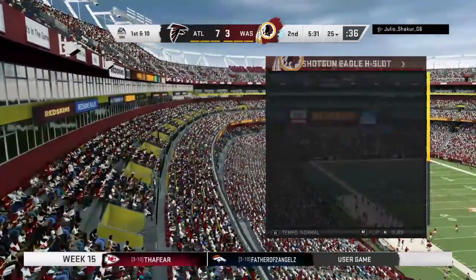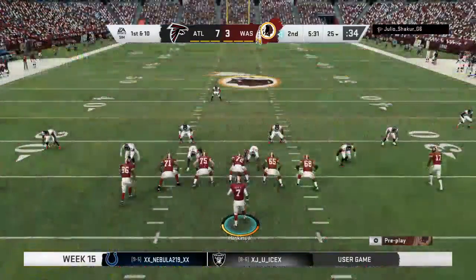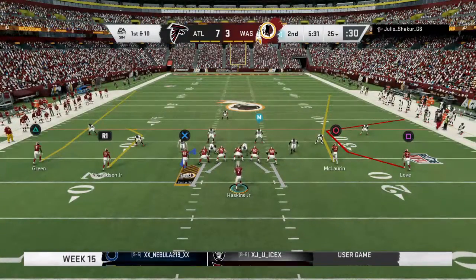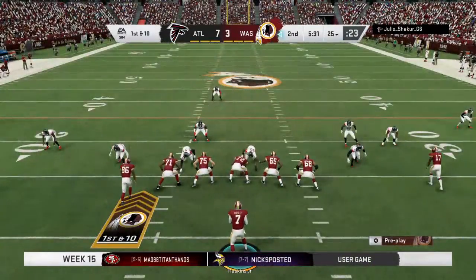Over 1st and 10 at their own 25-yard line. The Washington offense at the line and ready to roll. And they had a long drive last time, but they had to settle for a field goal, and I'm sure that's how it felt to them, settling. They probably should have gotten in the end zone. Yeah, not out-and-out joy, right?